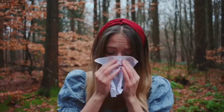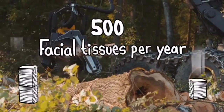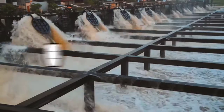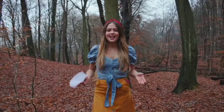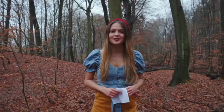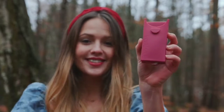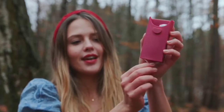This is Last Tissue, the modern take on the handkerchief, and it replaces up to 2,800 single-use tissues. The average American uses more than 500 facial tissues per year. To make that, 8 million trees have to be cut down and 9 billion gallons of water will be contaminated in the process. Last Tissue is the environmentally friendly alternative to single-use facial tissues. Next time you need a new one, simply grab a new one from the bottom. And a new one.